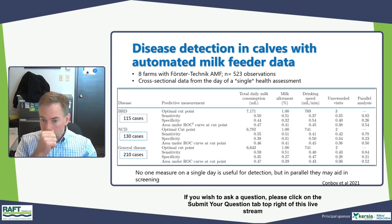And this one, again, just hot off the presses from some colleagues. Take this with a grain of salt, as there are some numbers to this. This is from 8 farms, but it's very much just a snapshot in time of humans checking, health scoring the calves to detect illness and looking at their auto feeder data from the previous 24 hours. So again, looking at trends over time may well be a better way to do this.